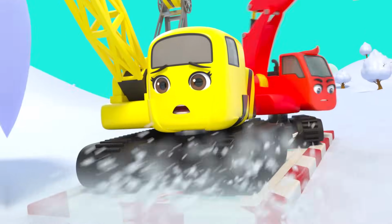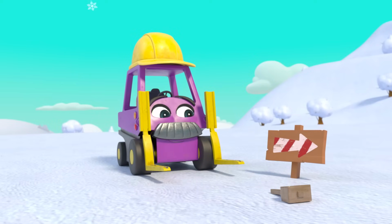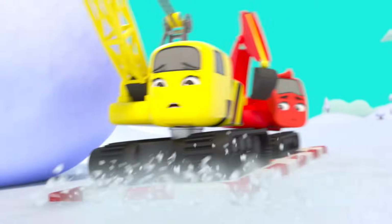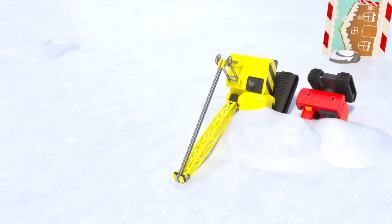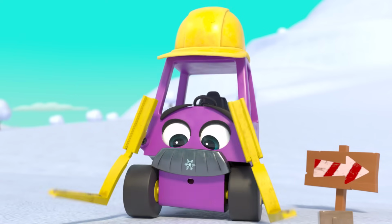Watch out for that tree. Good steering, Digley. That was a close one. Looks like Mr. Rubble still has no idea. Keep going, guys. You're nearly there. Watch out. Oh no, they've tripped over that rock. How will they catch up with the snowball now? Digley is determined to keep going.